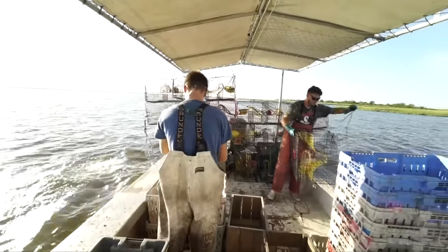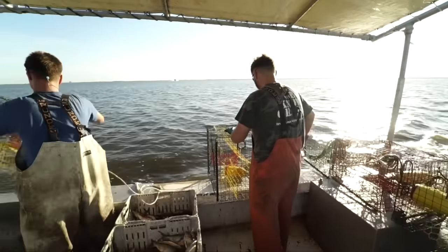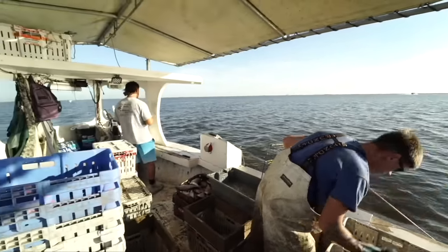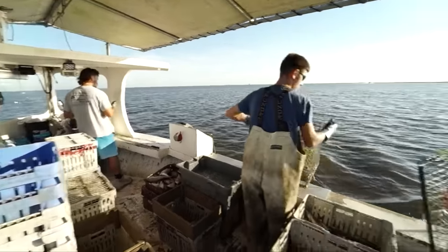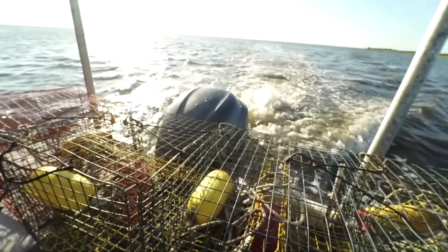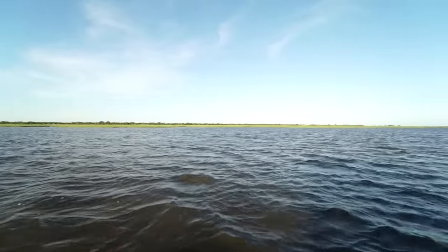And already you can see there's a lot of hustle involved with this. When it's going down, you gotta be moving fast. You gotta get these traps out. Dalton's back there grabbing them off. Ethan's getting them ready, putting them out, baiting them. Bobby's driving. There's a lot goes on this boat. And you gotta figure these guys are doing this every day, getting up early. This is a grind, it's a hustle, but it's a good way to make a living.